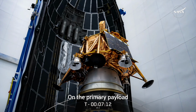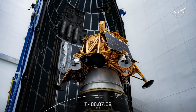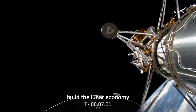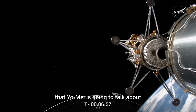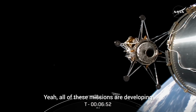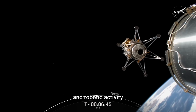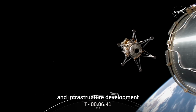On the primary payloads, ride shares like the 3 additional payloads you can see, well, you can't see here, it's below the lander, but those ride shares will be helping to build the lunar economy. All these missions are something that Yomei is going to talk about. And they're coming in flight. Thanks, John. Yeah, all of these missions are developing our future in space and helping to support sustained human and robotic activity, including scientific research, resource extraction, and infrastructure development.